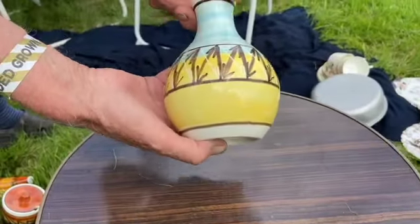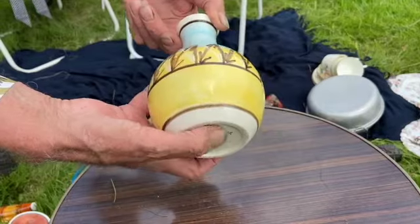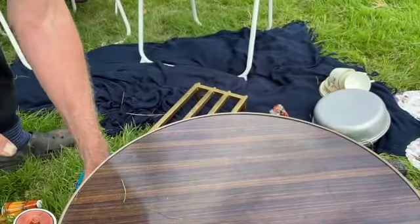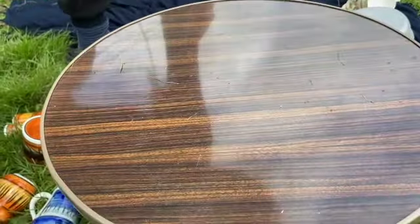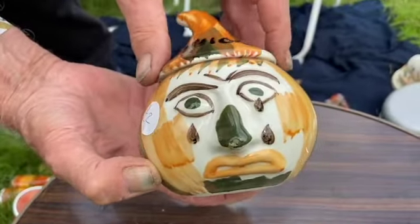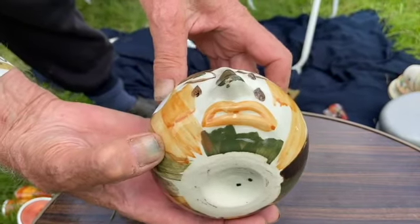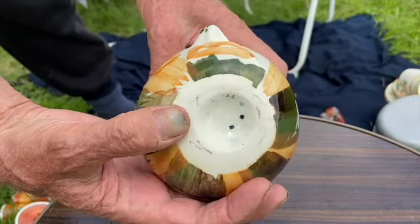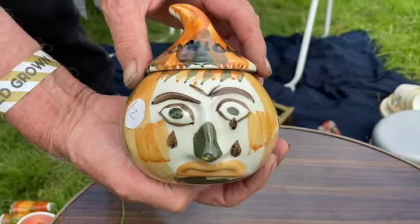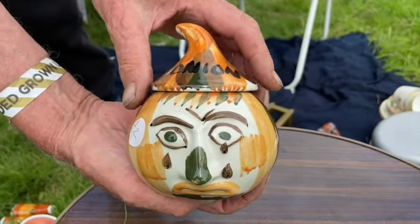And it's just lovely, though. I don't really know if they're still extant and working. And just to follow on from that, I have a face pot. I think we've had a few face pots on. I do really love them, and he's got a really silly face. And although he's not marked, I'm almost certain this is Welsh pottery as well.